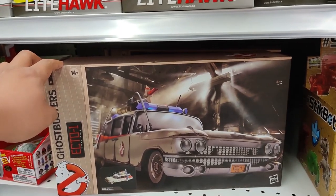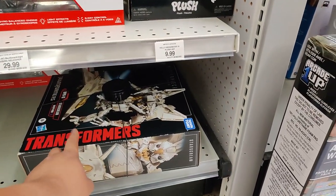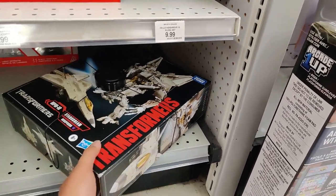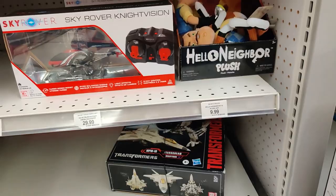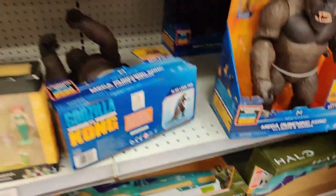Ooh, Ecto-1. It's random. It's just here by itself. But not as random as this. Starscream. Masterverse. I'm kidding. Masterpiece Starscream from the movies. Very odd to see that. An arcade stool. Well, it's a video game area after all.